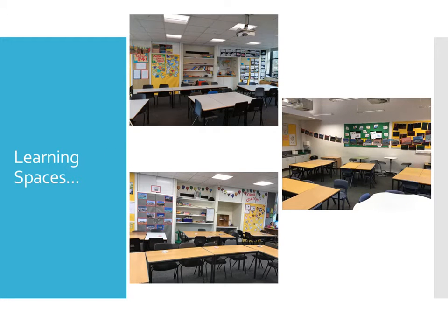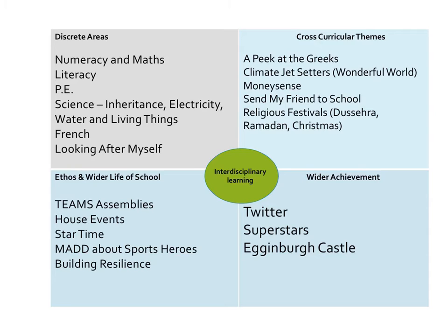Here are our learning spaces for this year. This is Mrs. Lamb's room, Mrs. Walsh's room and Miss McKinnon's room. Here you can see the learning for Primary 4 over the year.